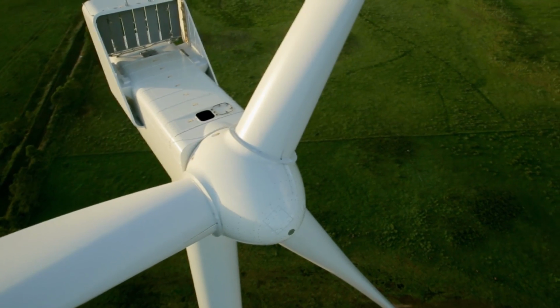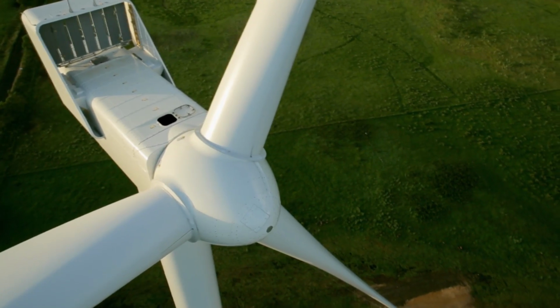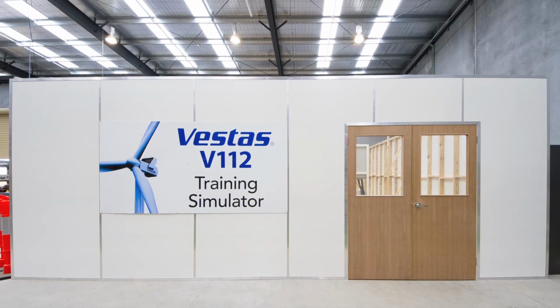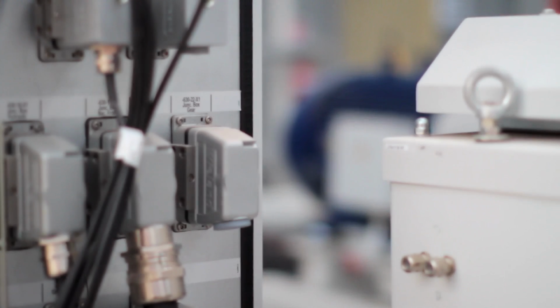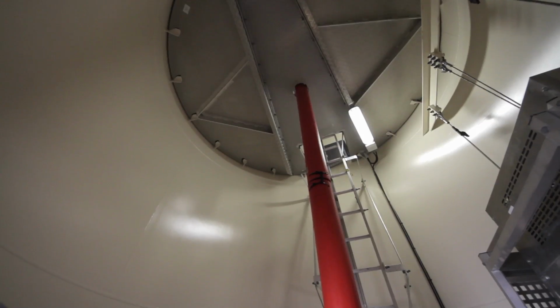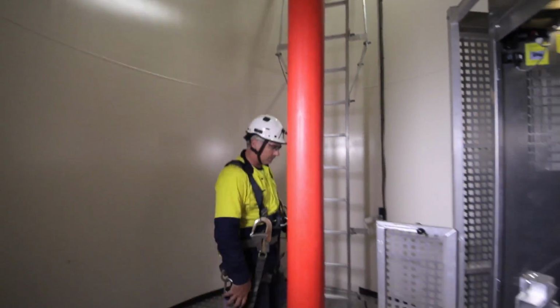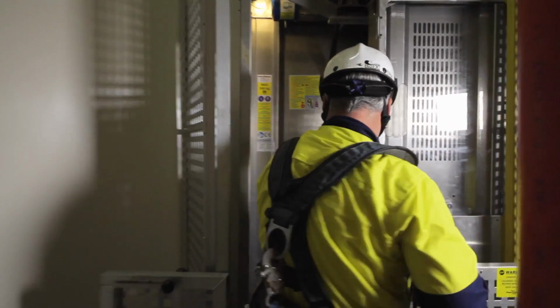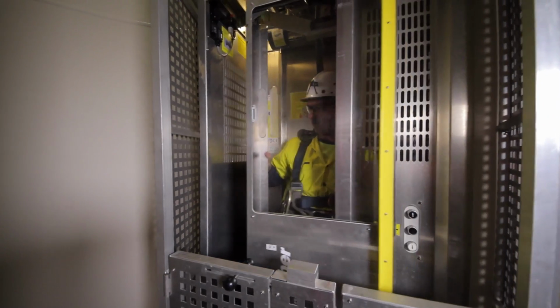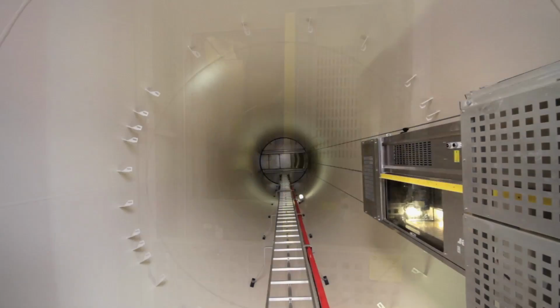Given the V112 turbine was new to the Australian market, Vestas made a significant investment and constructed a simulator on site to train their technicians. The simulator is the first out of Denmark and provides trainees with a virtual reality inside a nacelle. Technicians are trained for 1 to 2 weeks at a time. The simulator will remain on site for ongoing use.